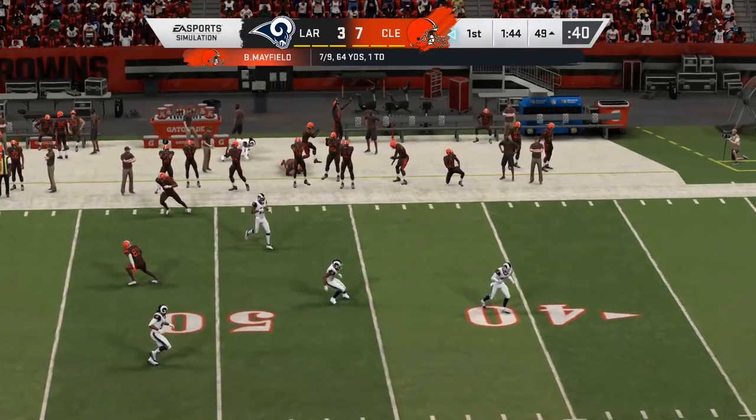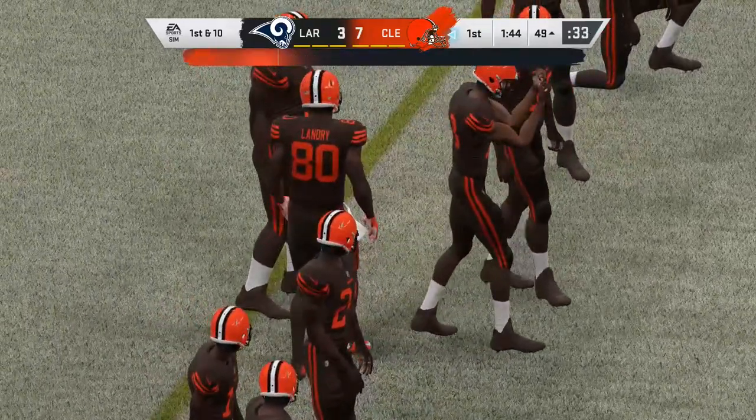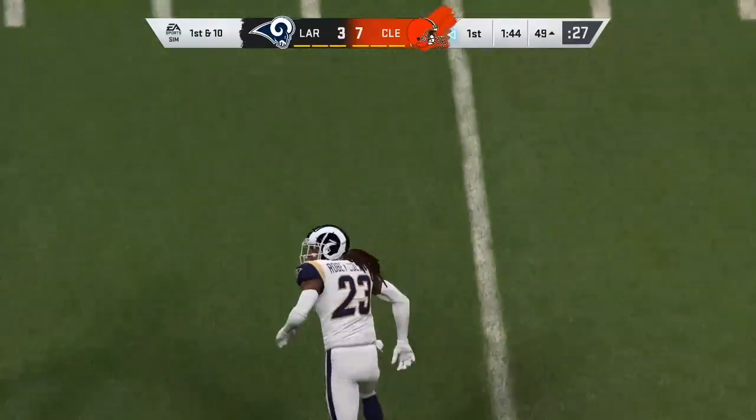He'll take this to the other side of midfield before going out of bounds. First time they've hooked up here. Good for 17 and a first down. He's such a good route runner. Shows it there on third down. Very proficient and a good pass.